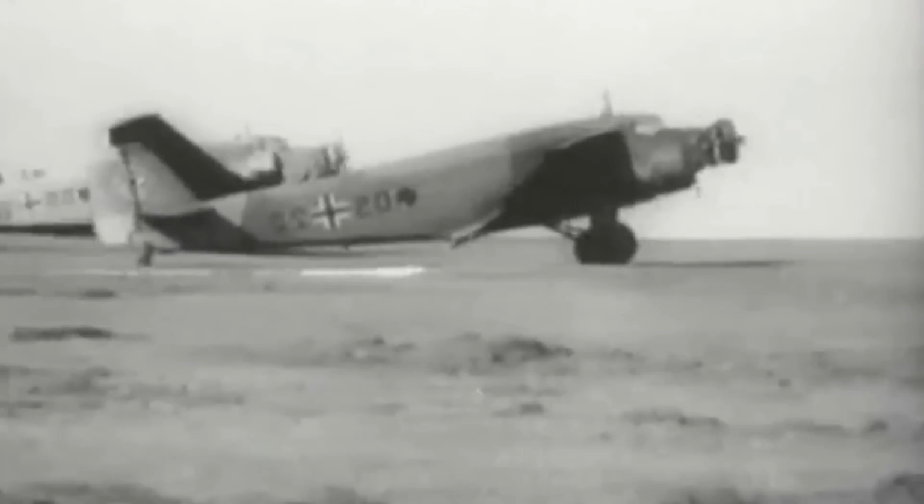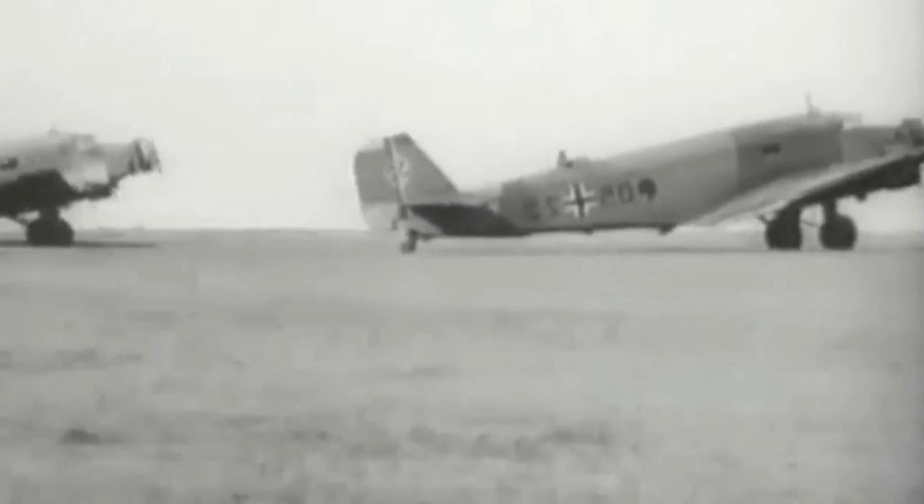For Germany, the Junkers Ju-52 took the vast majority of the workload in this role, but there was always room for improvement. Meet the Junkers Ju-252. This strange-looking plane was supposed to be the successor to the Ju-52. But why didn't this happen, and why isn't it more well known? Well, in today's video, we look at the Ju-252, the forgotten German transport aircraft of World War II.